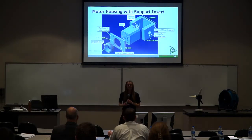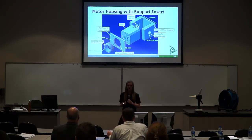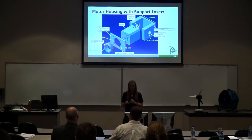The motor housing consists of a top piece and a bottom piece. The top piece has a threaded hole in the center of it so that the support insert can thread into it and attach to the motor housing. The bottom piece has two side walls with holes on either side, as previously discussed, as well as two hexagon holes on the inside. These hexagon holes are for hex nuts that were press fitted into them so that the threaded rods can screw in and attach to the motor assembly.